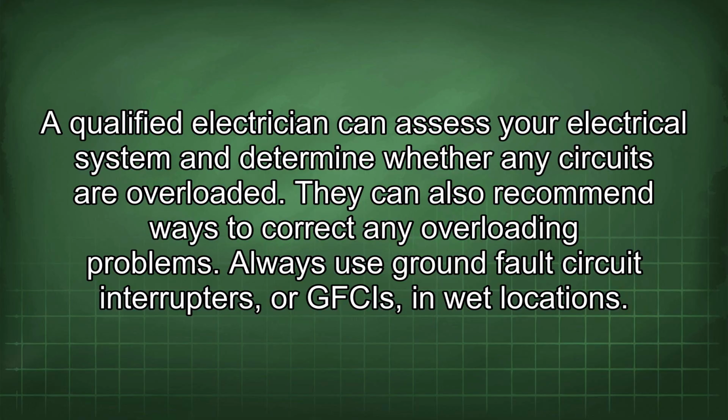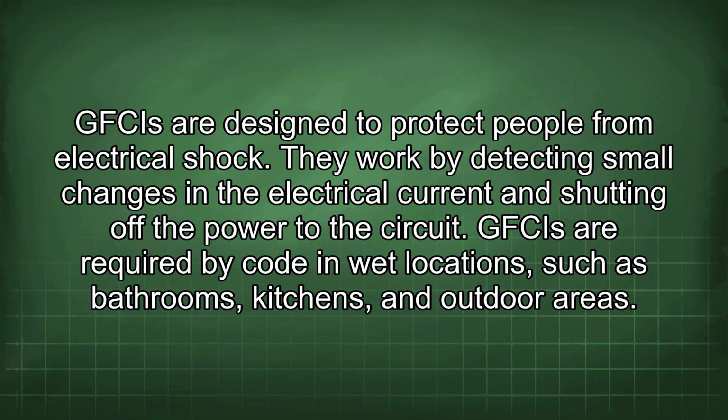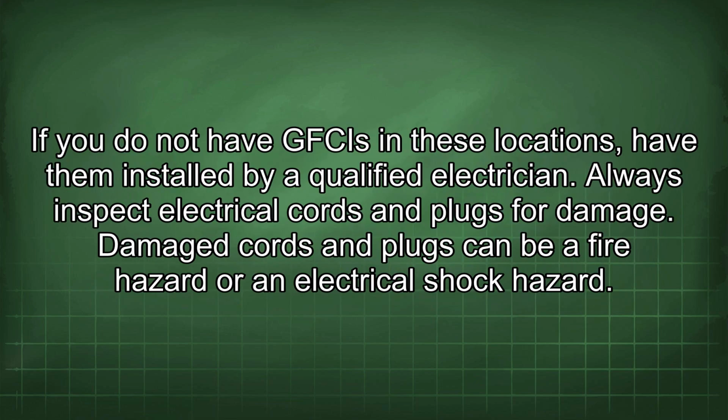Always use ground fault circuit interrupters, or GFCIs, in wet locations. GFCIs are designed to protect people from electrical shock. They work by detecting small changes in the electrical current and shutting off the power to the circuit. GFCIs are required by code in wet locations such as bathrooms, kitchens, and outdoor areas. If you do not have GFCIs in these locations, have them installed by a qualified electrician.